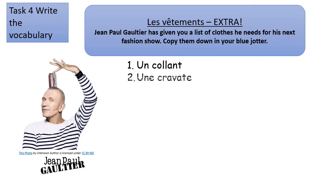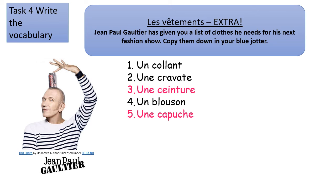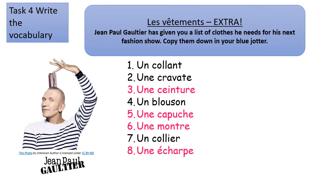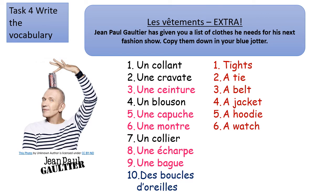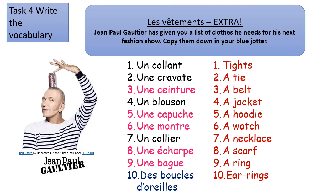Un collant, une cravate, une ceinture, un blouson, une capuche, une montre, un collier, une écharpe, une bague, des boucles d'oreilles, and then I'm just popping up the English meanings here too. Okay, so just take your time and note them down in your jotter very carefully.